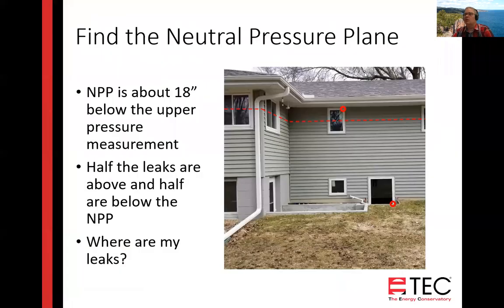The interesting thing to look at is, where does that tell me my neutral pressure plane is in my house? So that tells me that my neutral pressure plane is about 18 inches below this point.